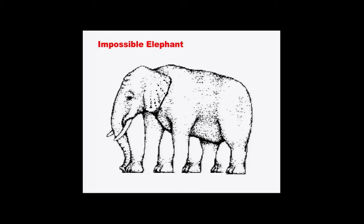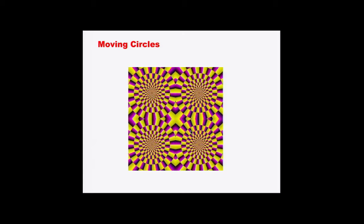The feet and the legs don't actually meet. Okay? So, locally, the picture makes sense, but globally, when you fit it together, it doesn't. And there are many of those. This one, again, sometimes works when I do it. Those circles can seem to move like this. And if you look this one up on the web and get it the right distance from the screen, you actually see these circles slightly moving.